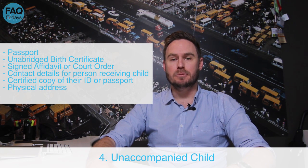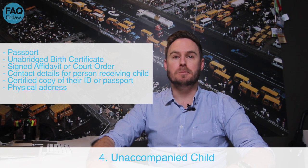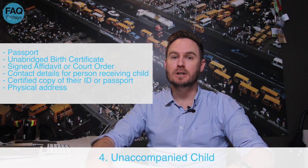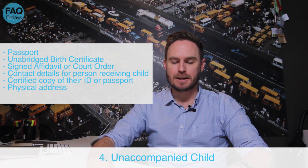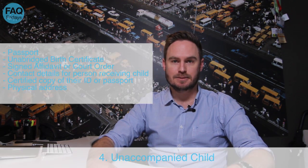If the child is travelling unaccompanied, the situation is slightly more complicated. You'll still need that passport, the unabridged birth certificate, and the affidavit from the parents stating that the child has permission to travel. You'll also need contact details for the person receiving the child in South Africa, as well as a certified copy of their ID or passport and their physical address.